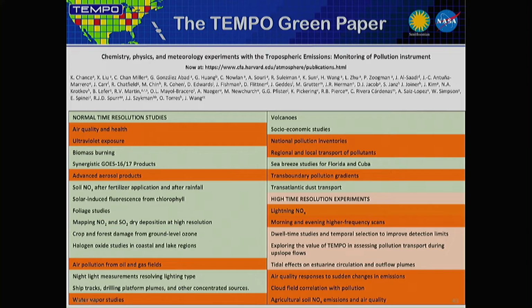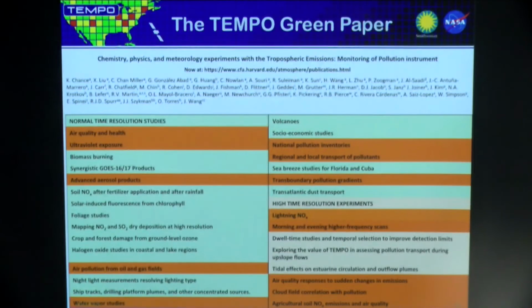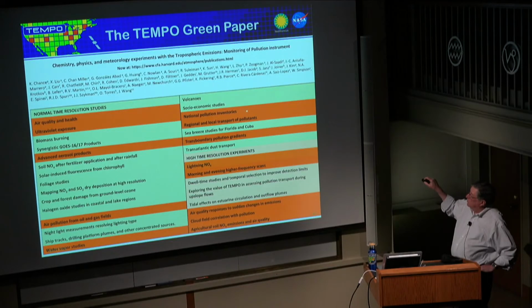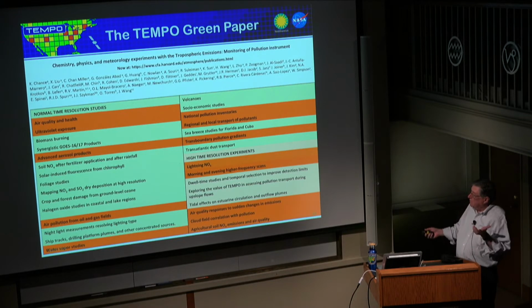So air quality and health is our main job. We will have a measurement of ultraviolet exposure using an algorithm developed by our colleagues at NASA and the Finns. We'll have advanced aerosol products that can do a much better job of looking at especially the small aerosols that get way, way down into your lungs. And we'll do that by combining TEMPO data with the NOAA weather satellite data, which measures much farther into the infrared. We'll look at pollution specifically for oil and gas fields. The other satellite we're involved in will do that for methane as well. And I mentioned the water vapor studies. So those are automatic. And over time, pollutant inventories. We certainly look at transport of pollution regionally and locally, and transboundary, like the pollution from Asia coming to the West Coast.